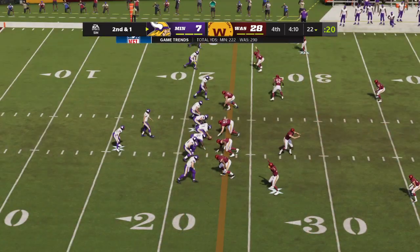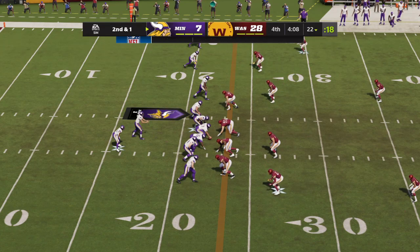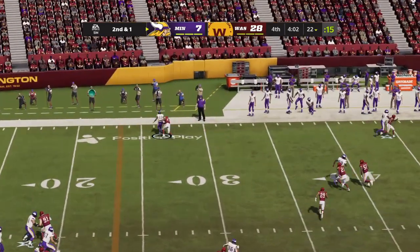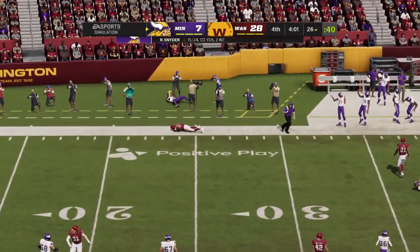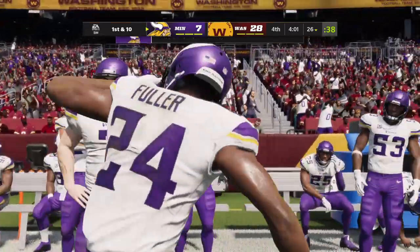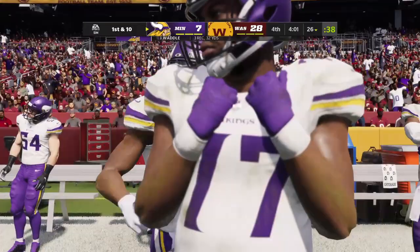And just a yard to go here on 2nd down. Back to throw. Snyder. That's caught. Waddle on the left side. And he'll get this up past the 25 before he's out of bounds.